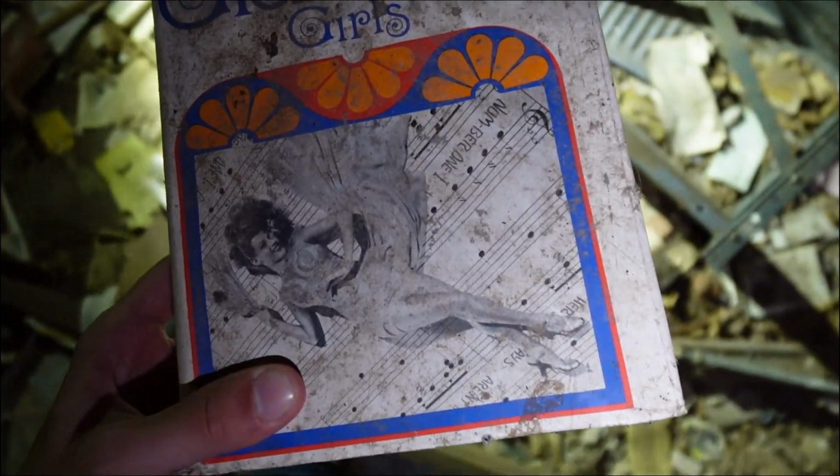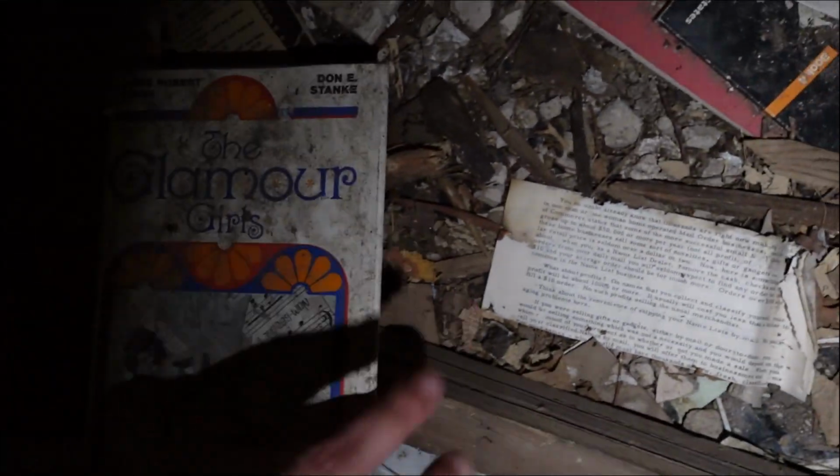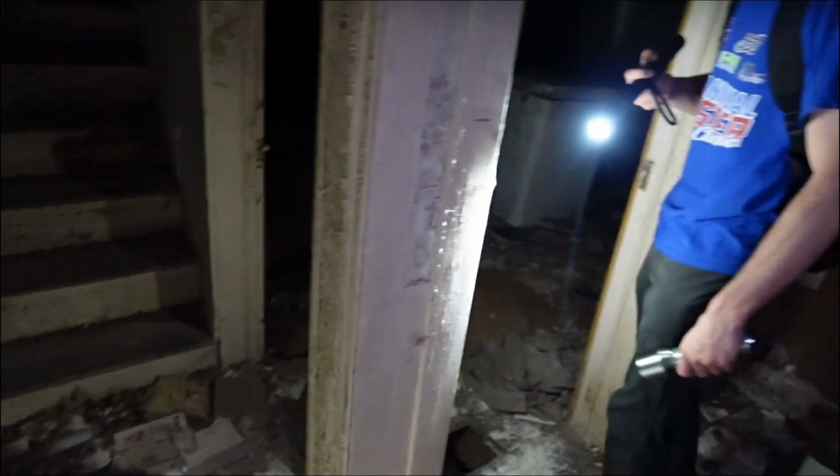Yeah, you'll notice a lot of old books around here. That's really cool though. The Glamour Girls. Oh, it's an actual book. There's a record player here. Probably staying here hours just rooting through all the little stuff to see what's really in.